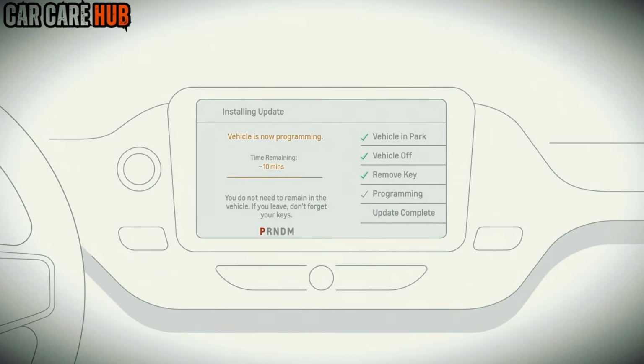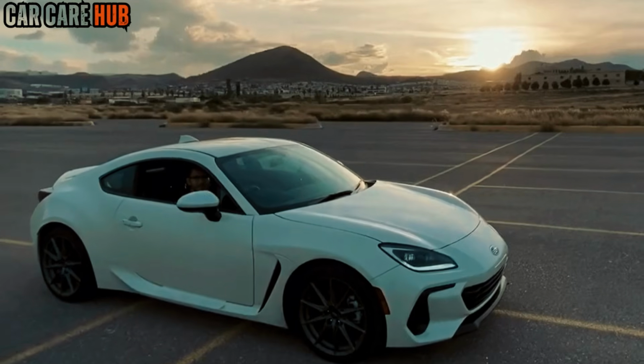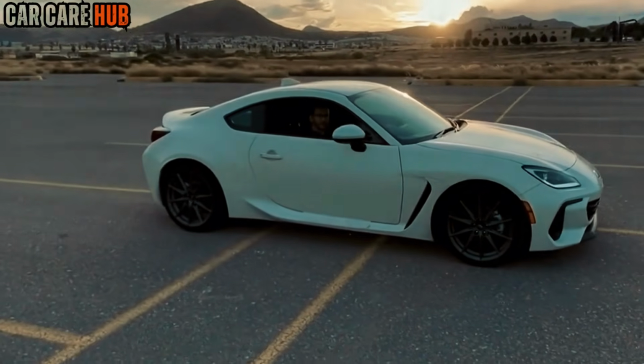13 features, 13 ways to go bankrupt. But don't worry, if you've been using these, you can still save your car.